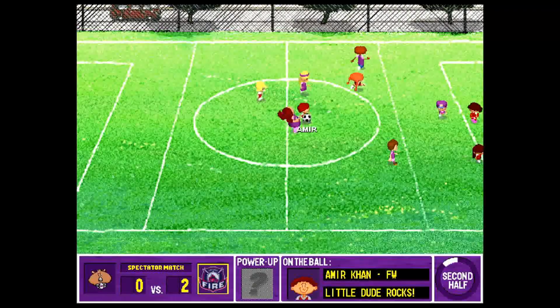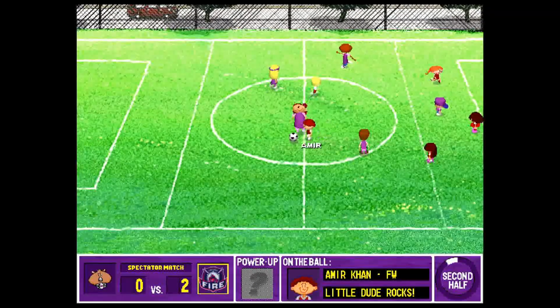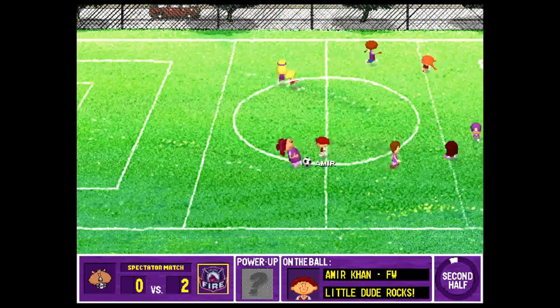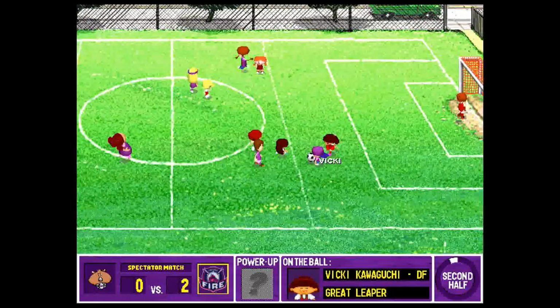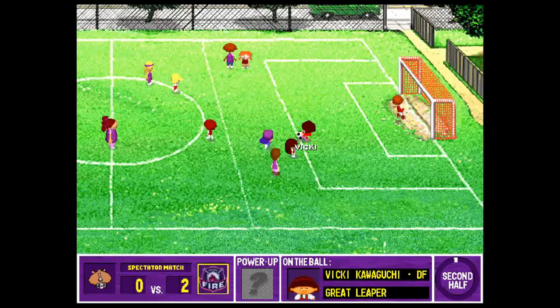Slides in. Keisha pokes it free. Moving the ball now. Goes in aggressively.